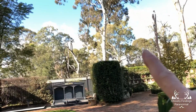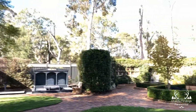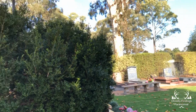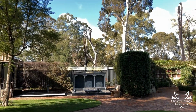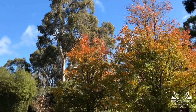Now, there is the power line. Now, my K2 meter could be getting affected by the power line. I'm not quite sure. Don't know what's affecting it, but I don't know if it is that power line that is affecting it. So, nearly got attacked by a bloody bird. Look at the size of the gum trees around here.